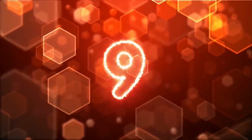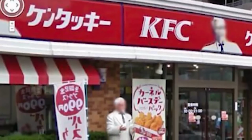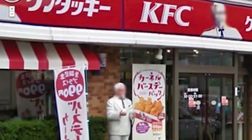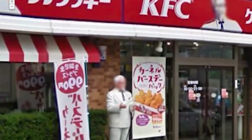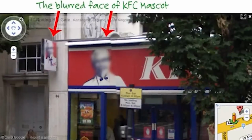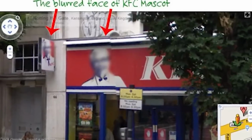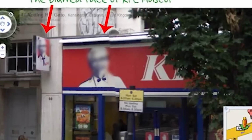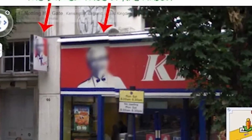In our 9th spot today, we have KFC. Now, this one is a little funny. So you know how Google Maps automatically censors out any person's face that they end up capturing? Well, they ended up censoring every single KFC. And that's because of Colonel Sanders' face. Google's system detected it as a real person, well, it is a real person, and it got blurred. So the Colonel's face is censored on all KFC buildings and signs.